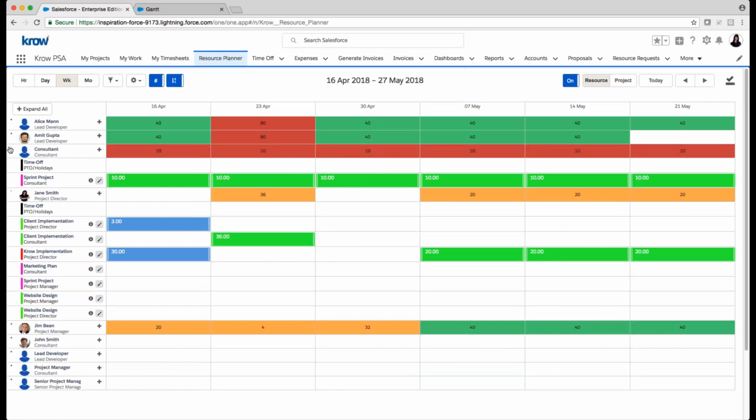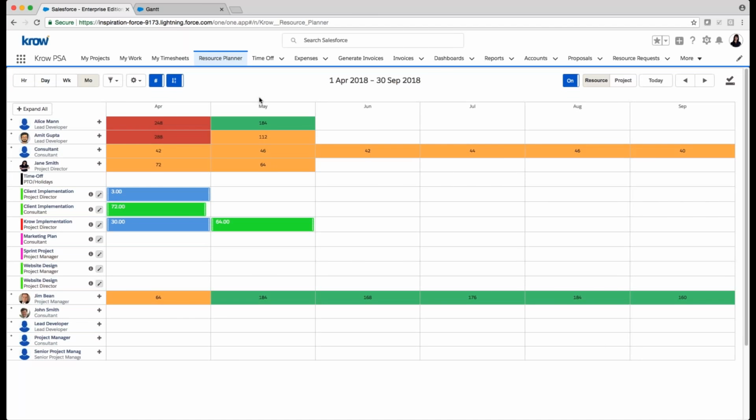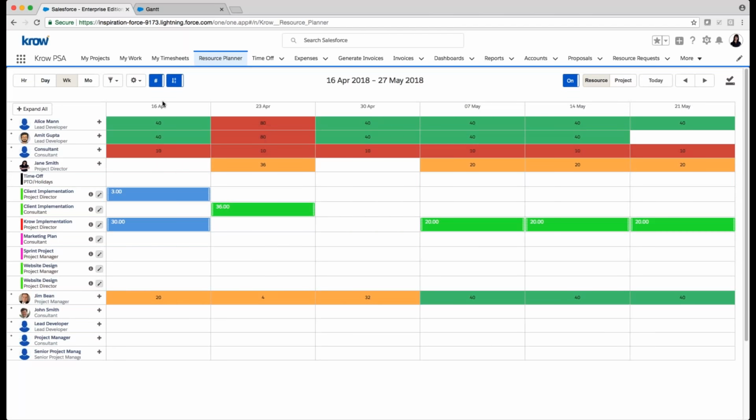And of course, I'm looking at it on a weekly basis here. I might want to switch over and look at it by month, so I can see 6 months at a time, and go back and look at the next year very easily, as you can see here as well. And I might want to start filtering. I can filter by a number of different criteria, such as by teams, queues, by resource, by project status, by customer, by roles and skills. Only show me unassigned resources, so I can start looking at resource requests or swapping out resources and so forth.